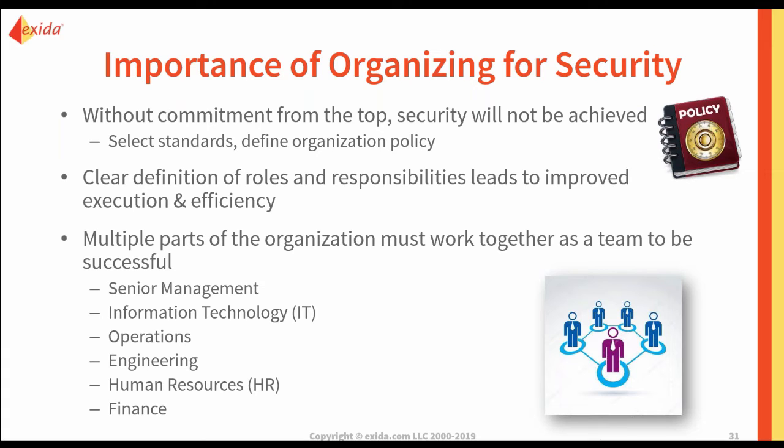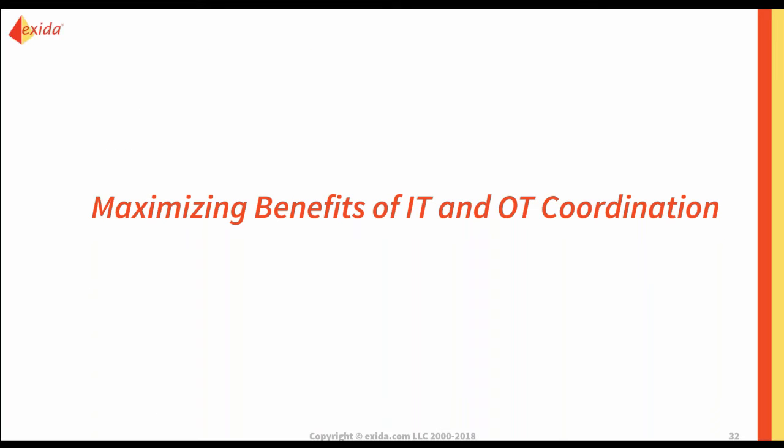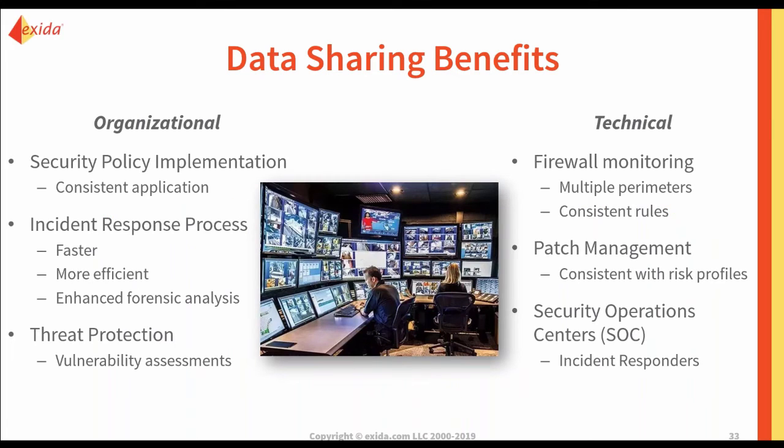All right, and then the next slide. Start looking at some of the benefits here of having this kind of coordination now. And one of the first benefits we've talked about already is this sharing of data. So if you've got your organization, whether it's the cross-functional team or the separate teams, sharing of information though across that IT/OT boundaries can be so beneficial. Starting back again with that security policy and then understanding how that could be implemented.